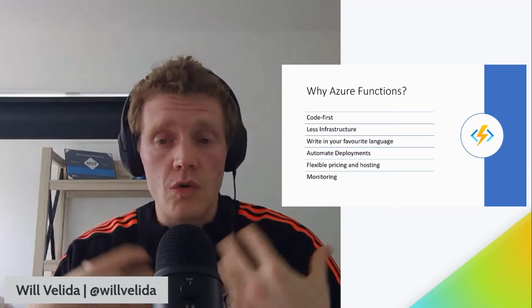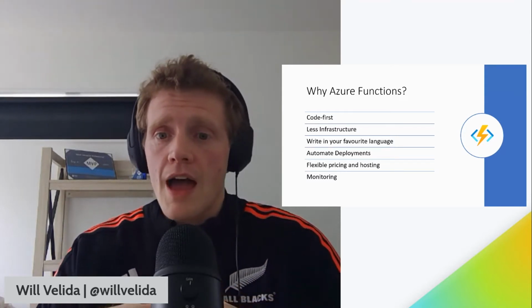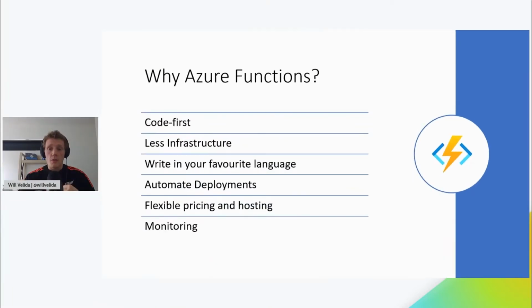I wanted a way to automate the deployments for my functions, both the function application infrastructure as well as my code. And I also needed monitoring. So when things go wrong, I want to know what's gone wrong. And Azure Functions integrates really well with monitoring tools that allow us to gain insights from our applications.